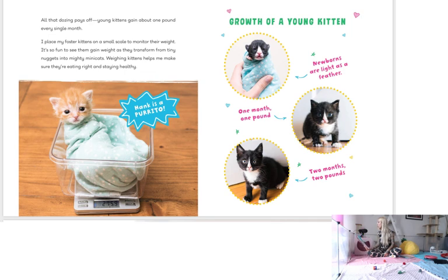Newborns are as light as a feather. At 1 month, they're 1 pound. And at 2 months, they're about 2 pounds. They really do grow up so fast. Don't they, Jimmy? That kind of looks like you, Jimmy. Jimmy is not quite 2 months. He's between 1 month and 2 months, so he's between 1 pound and 2 pounds.